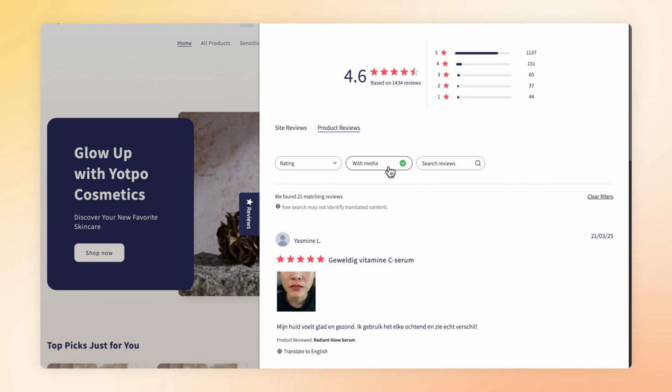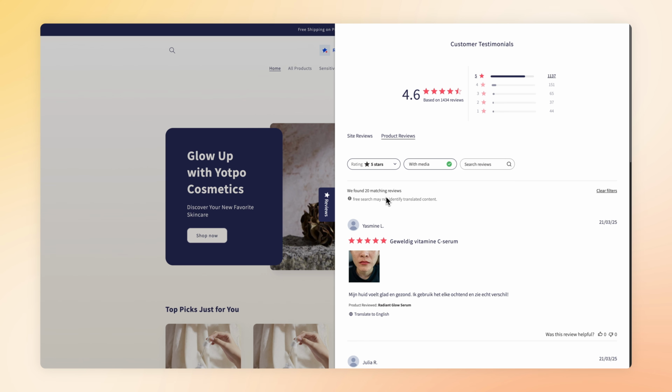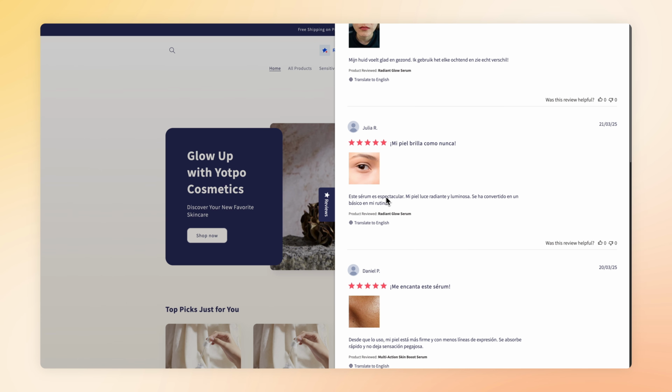You can display those reviews on your site, share them with places like Google, and this way, shoppers can see the same feedback no matter where they look.